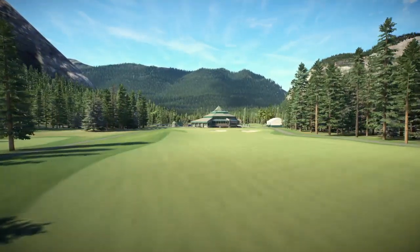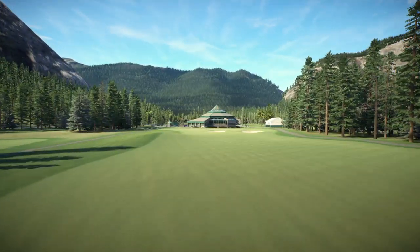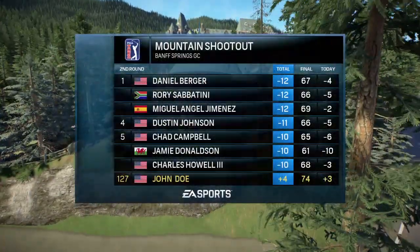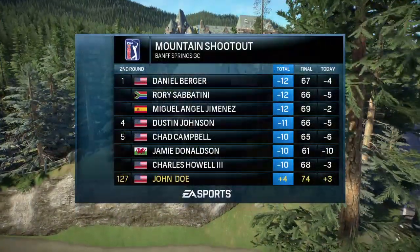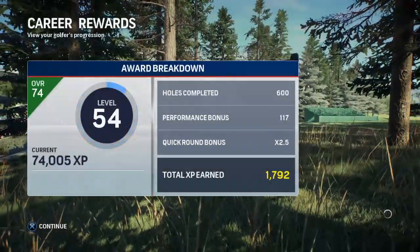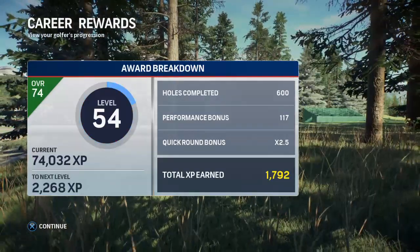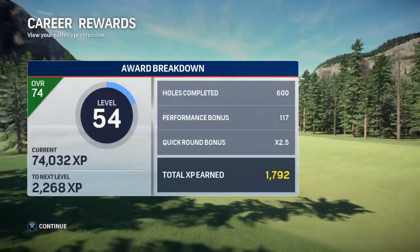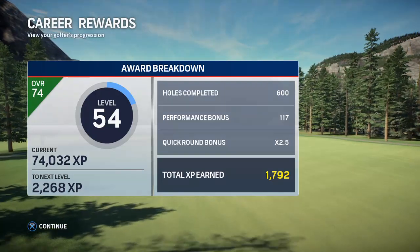Here we are at the 18th at Banff Springs, 578-yard par 5. Frank, did you like to finish a round with a par 5? Certainly if I could birdie it, that's for sure. And there's a good chance here at 18 you can, but there's bunkers galore. They're all in play for various standards of play. But the reward is if you can pump one down the middle of the fairway there, and then you reduce this par 5 to simply a drive and an iron.